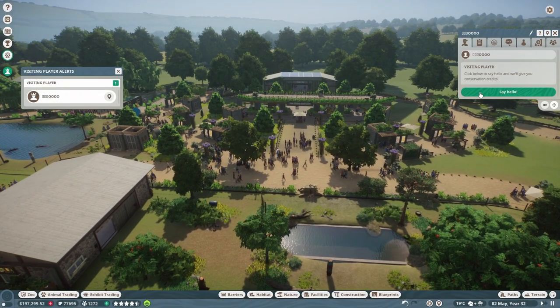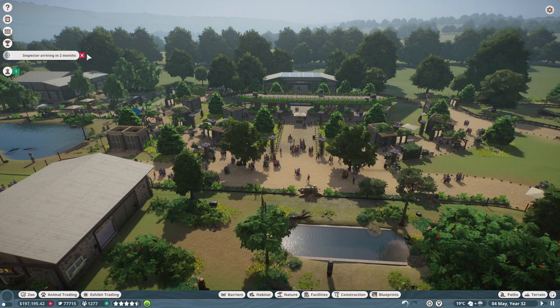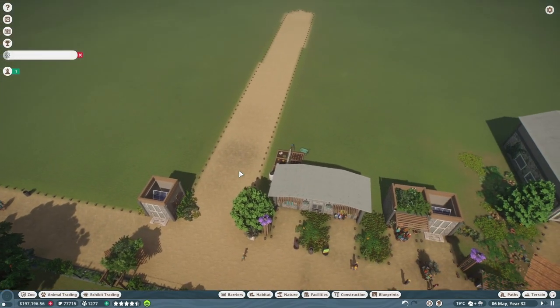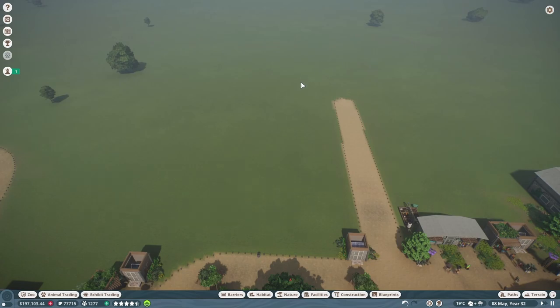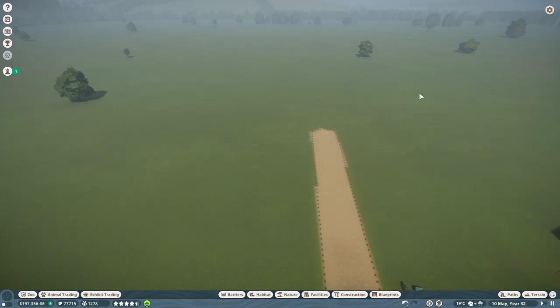Oh, we have a visiting player, so we're going to say hello to them and we're going to get 20 conservation credits. Perfect. Okay. Now, let's have a look at this area here. Now, this is where I'm thinking we're going to put the leopard, because further down here, I would really like to have a restaurant that's kind of up high and overlooking the zoo.